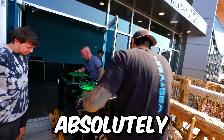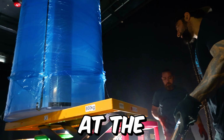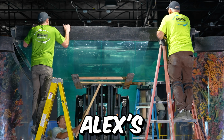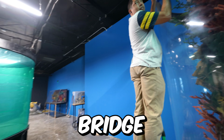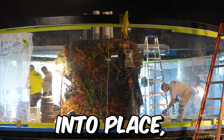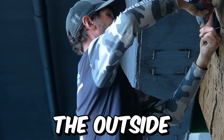This week has been absolutely jam-packed with progress over here at the Legacy Aquarium. Started with fixing the koi pond, began setting up the glow tanks, and Alex's team even set the bridge tank. You want to set the bridge again? No, thank you. The shark tank even got dropped down and spun into place.